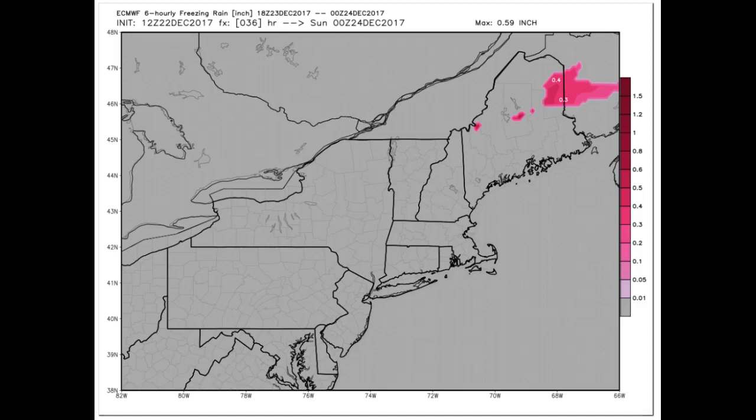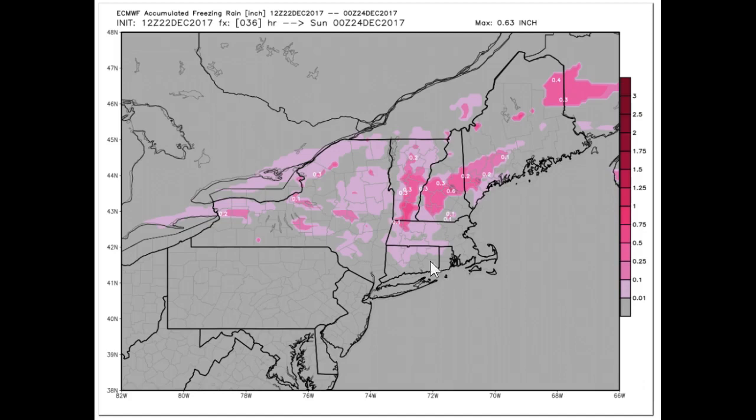Putting that together in terms of how much accumulation, this is the total accumulation for freezing rain based on the European model. In the near future, from now on, we're going to start working with the WRF, the Velco WRF, Deep Thunder, as well as the HRRR model.